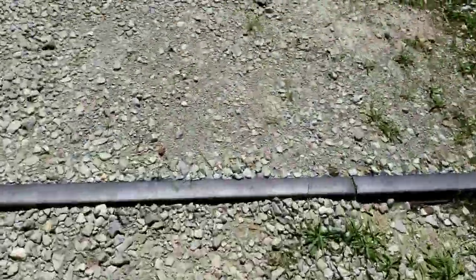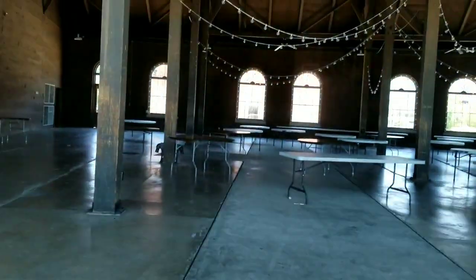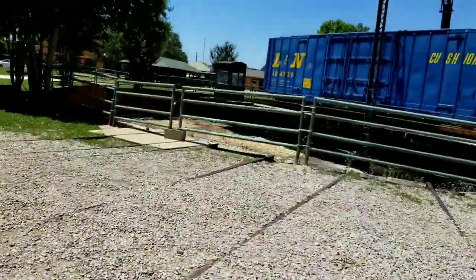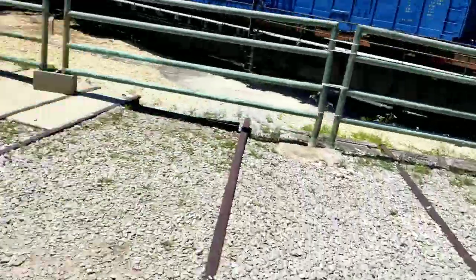And here's the roundhouse, which you can see rails. However, no third rail here. Just standard gauge. And some of these doors have windows. So I'm going to try to show you inside if it'll work. Yeah, there you go. That's what it looks like inside. And I'm going to look at the turntable. It says Depot Express on that trolley car.